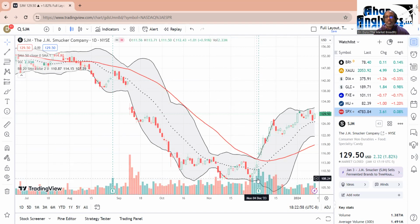So you can see there's even fundamental reasons to follow this bottom fishing play because it broke out after reporting earnings and buyers basically have not looked back. So clearly there's a bearish to bullish reversal going on here based on some good news and investors changing their minds about the company and the stock. You could see the strength held for all of December. It didn't even come close to the 20-day moving average.